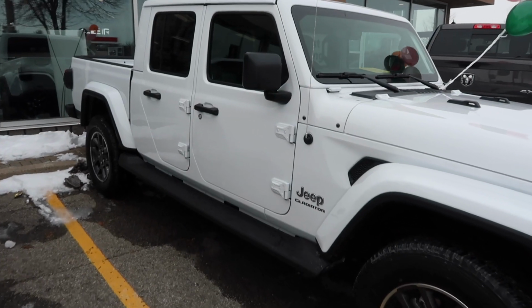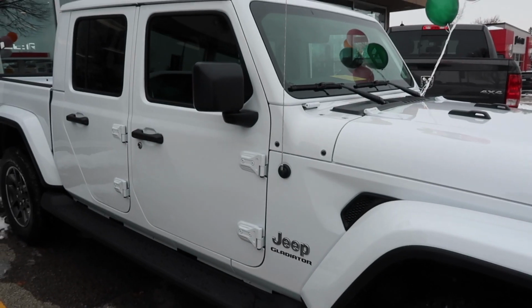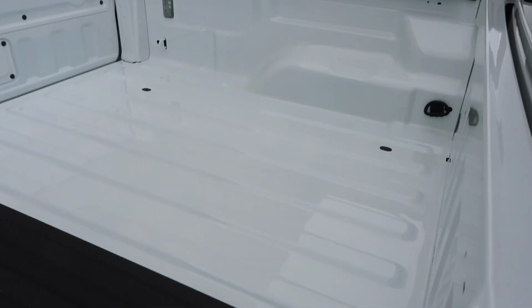Here it is. So yeah, this is the Jeep Gladiator. It's their truck that they came out with. This is the Overland edition, so it's like the mid edition, kind of like how my Sahara was the mid Wrangler. Got a full truck bed in there.